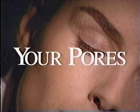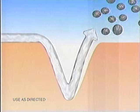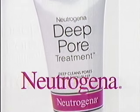Deep clean your pores while you sleep. New Neutrogena Deep Pore Treatment penetrates all the way down into your pores to clear away blockages and occasional problems. Wake up to a clear complexion with Neutrogena Deep Pore Treatment.